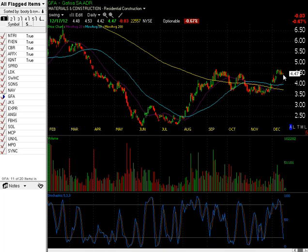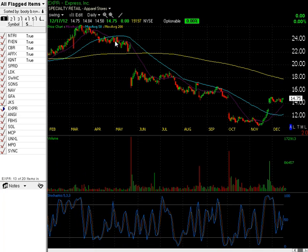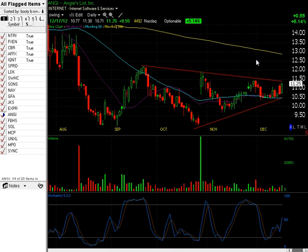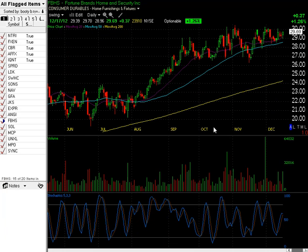GFA, tight flag pattern here, and you can see we're at a resistance level on the daily from its September highs. If we can thrust out of this flag, I think we probably end up taking out 5s. JKS, nice flag. EXPR needs to break this 15 level to get going. Angie, I'm stalking this one tomorrow. This is one of my favorite ones. We could get a 13 test on this one.